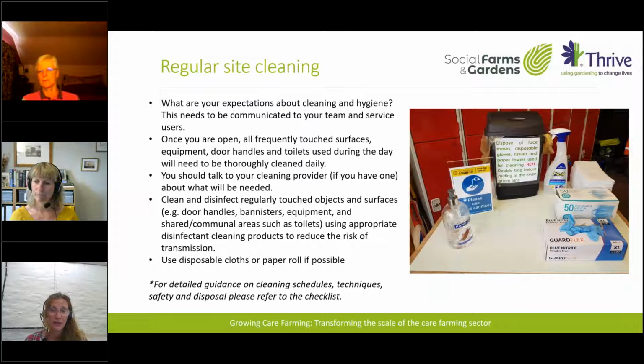We have been advised by our head office that we should use disposable cloth where possible. We are putting any cleaning materials into a separate bin, which we'll then tie up, put into a separate bin again, and then not putting that into the general refuse for 72 hours. So we're double bagging and isolating that for 72 hours before it goes into our general refuse, just to make sure that we're not passing on any cross-contaminated materials into the bin system.